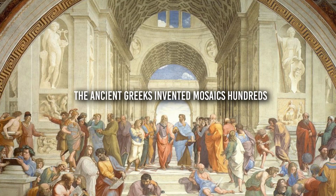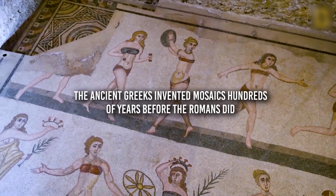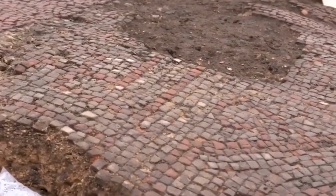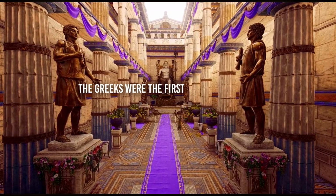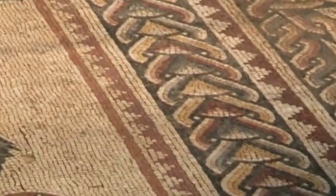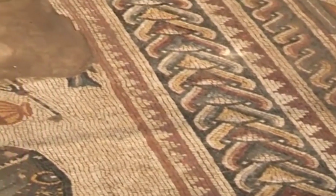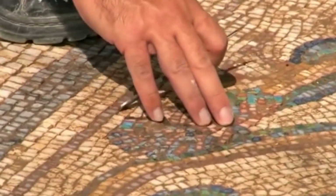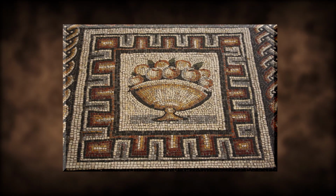The ancient Greeks invented mosaics hundreds of years before the Romans did. They used pebbles mixed with the cement used to make the mosaic pictures. In the 5th century BC, the Greeks were the first people to make mosaics. In the 8th century BC, the Middle East was the first place to learn how to embed stones. By using tesserae made of colored materials like stone, ceramic, and glass, the Romans made significant improvements to the method that had been started by the Greeks.